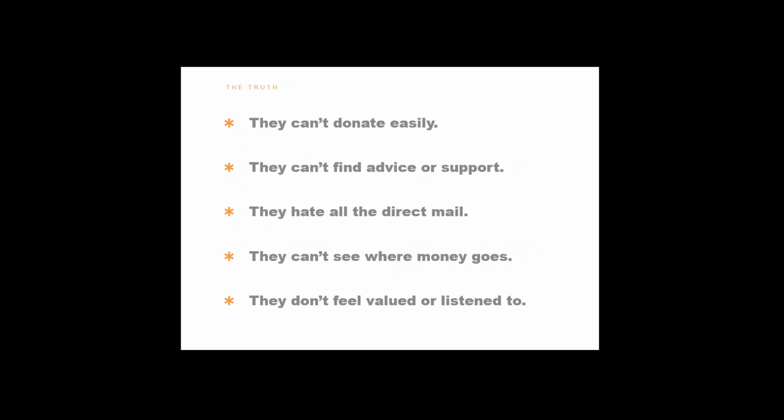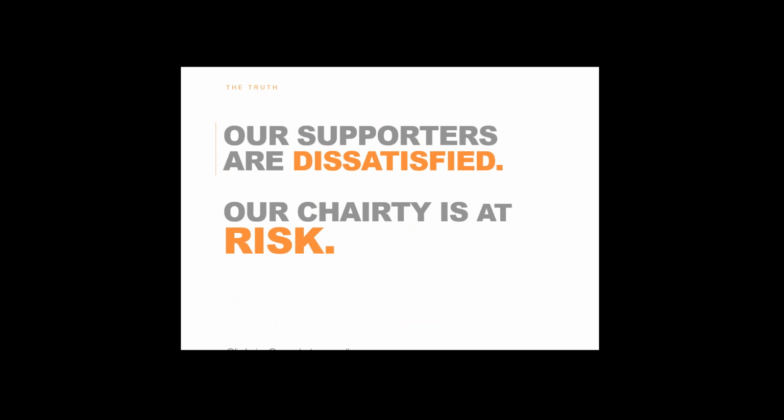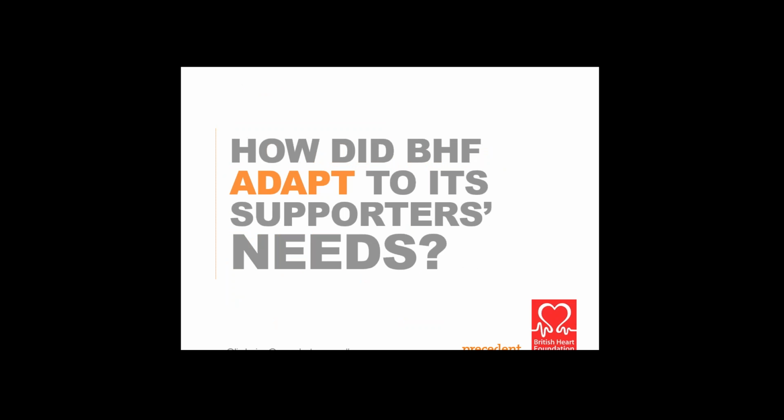So simple customer experience issues, like they can't donate easily, they can't find advice or support, they hate all the direct mail that they keep getting, they can't see where the money goes, or they don't feel valued or listened to. Well, these typical problems that a charity might experience add up to some pretty significant long-term customer experience effects. They're not giving money, they're not fundraising, they're not referring others, they cancel their direct debit, they don't come back. So if your supporters are dissatisfied, the charity is at risk. And I think we can all agree with that concept.